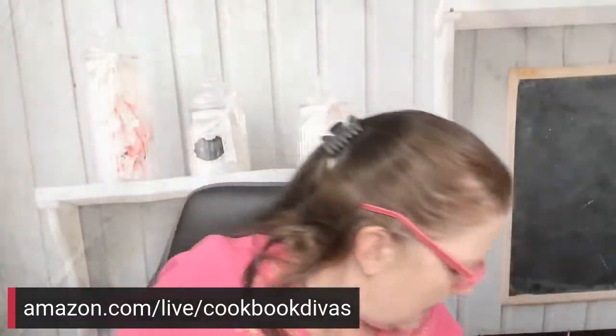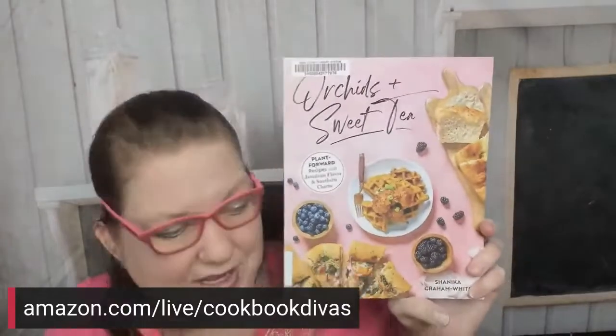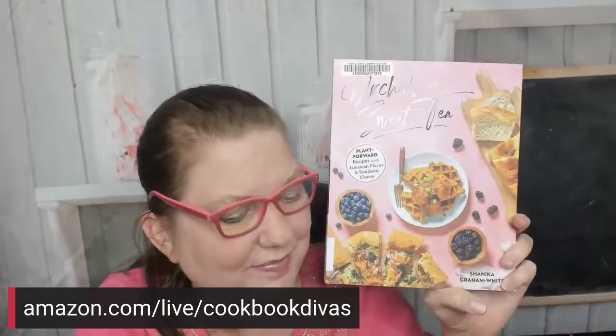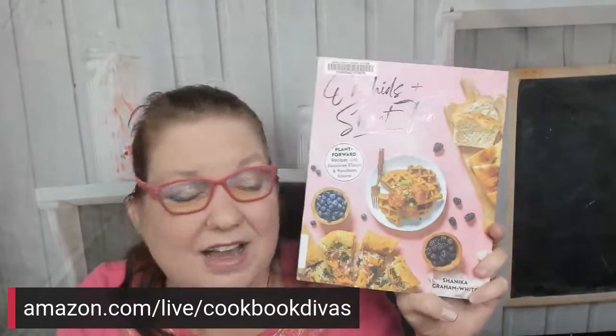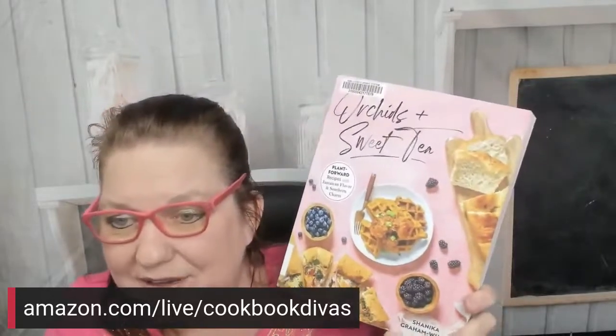Let's move on. Here's one I have not looked through because I just picked it up at the library this morning. And look at this beautiful cover. You can see why I picked it up. Orchids and Sweet Tea. Welcome, Amazon viewers. We also have people watching us on Facebook and YouTube.